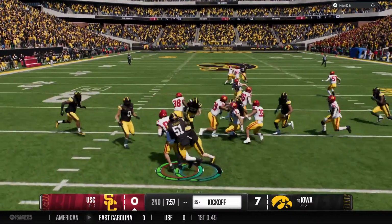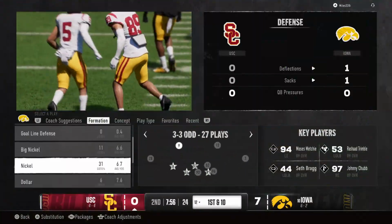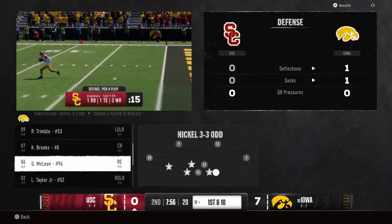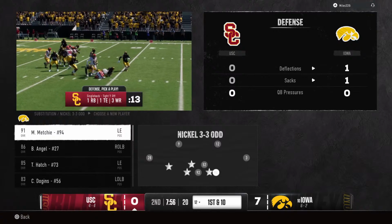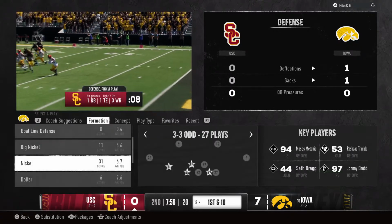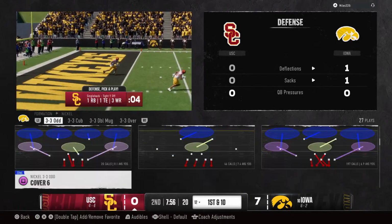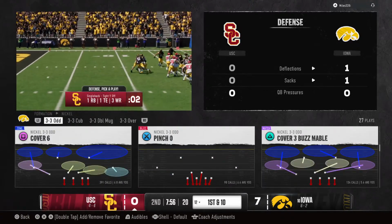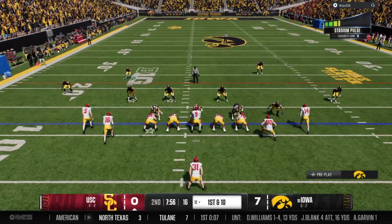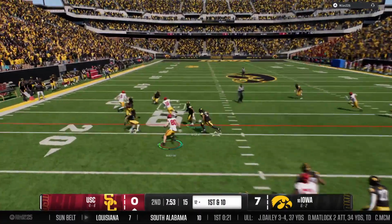Oh, he's going to go for the return. That gamble did not pay off as they bring him down at the 12-yard line. And guys, USC has the ball back and sending the offense onto the field. They just didn't quite find the rhythm on that last drive, Jesse. They had to punt it.